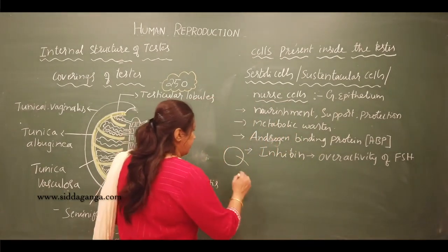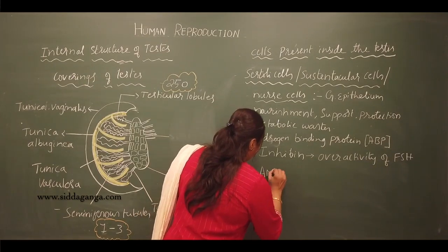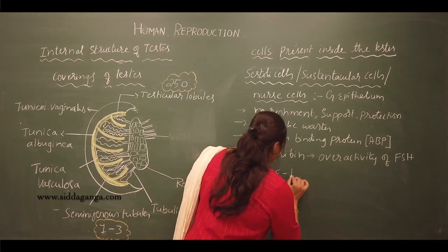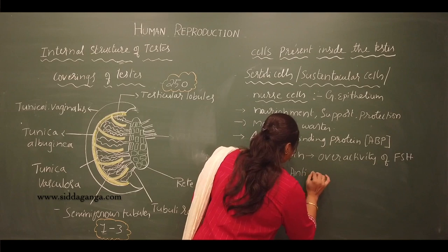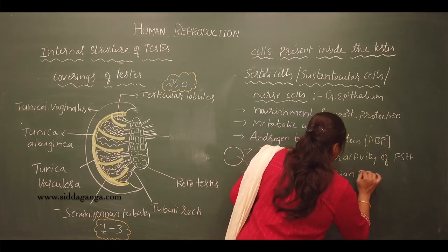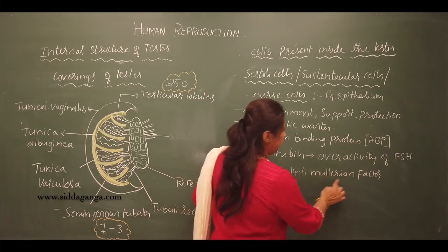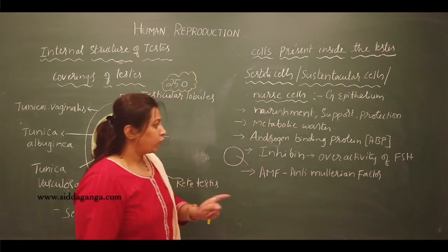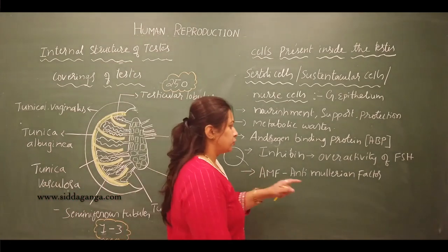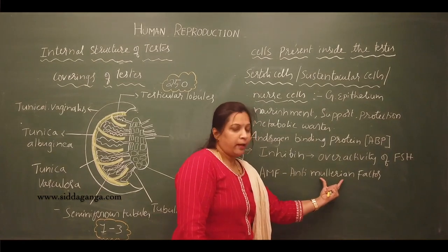One more important function is that it will secrete AMF, anti-Mullerian factor. So what is this anti-Mullerian factor? See, Mullerian ducts. These Mullerian ducts are present in the embryonic condition.